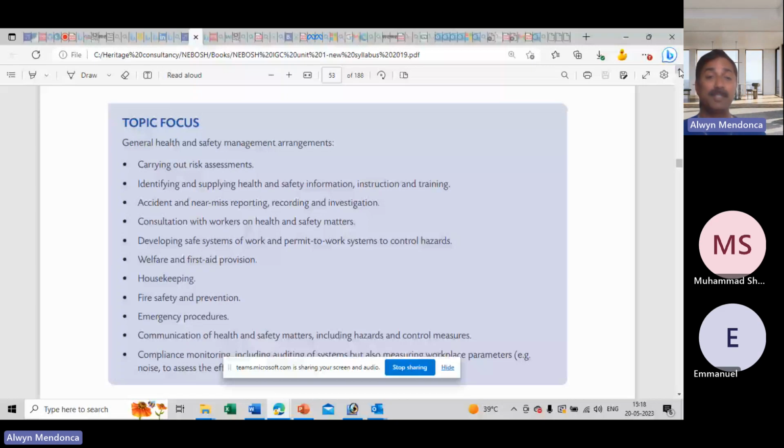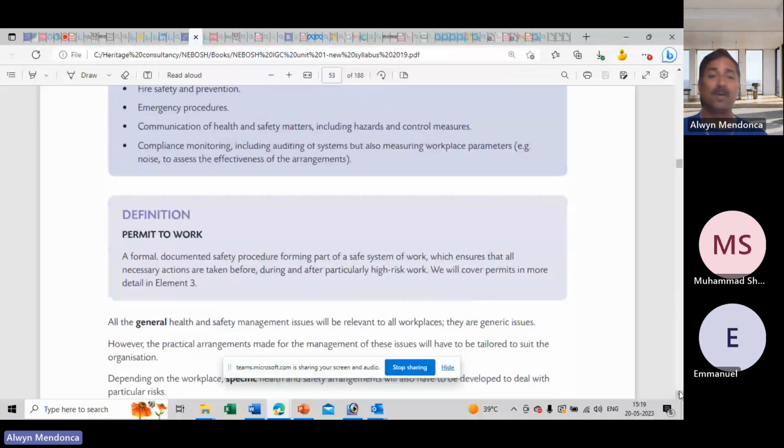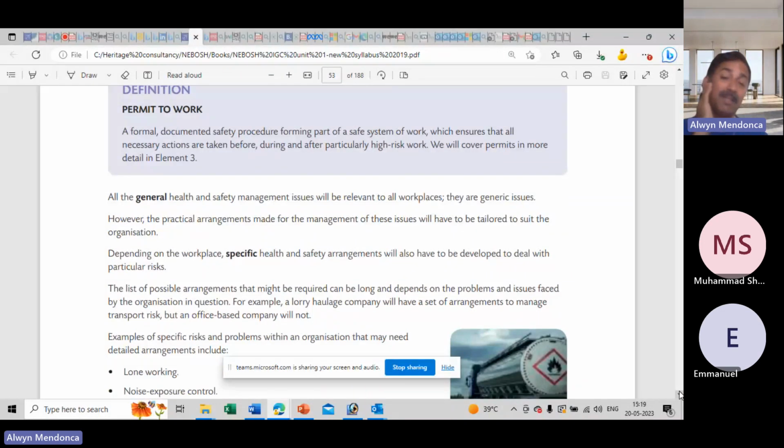Procedure for welfare and first aid provision, procedure for housekeeping, procedure for fire safety and prevention, emergency response procedures, and communication procedures such as how to conduct meetings or toolbox talk trainings, training procedures, compliance monitoring or safety inspection procedures, how to do monitoring, air monitoring procedures. All that will be mentioned in the procedures, and a detailed procedure should be developed, trained to workers and implemented. So when the three parts come together, it becomes the health and safety manual.